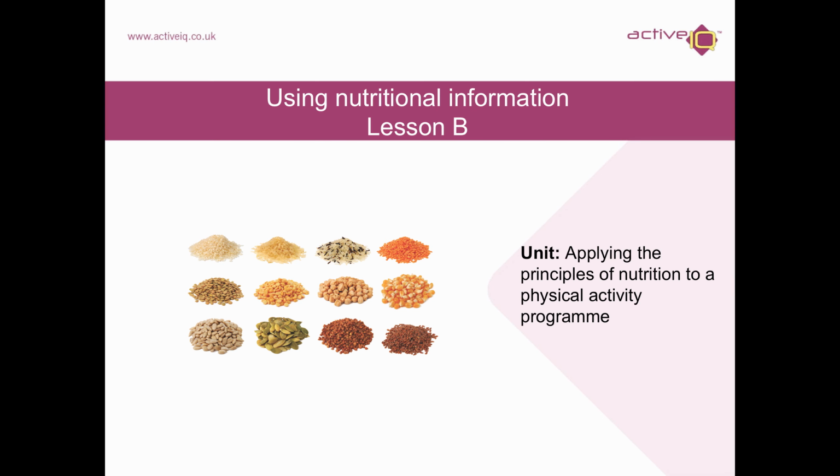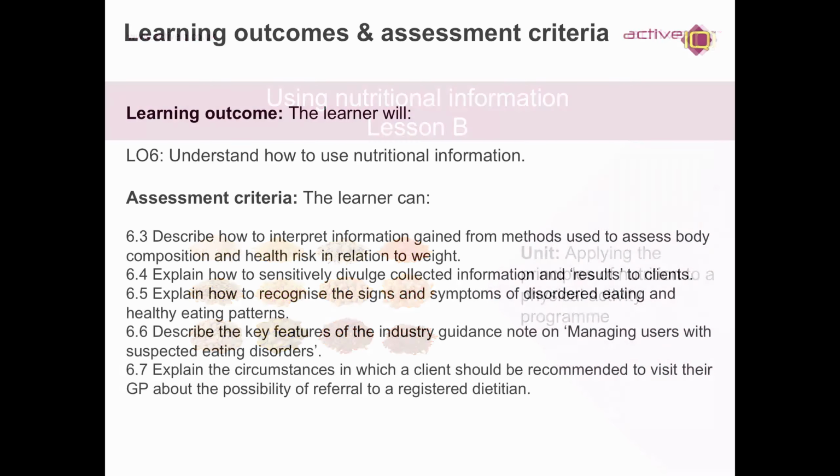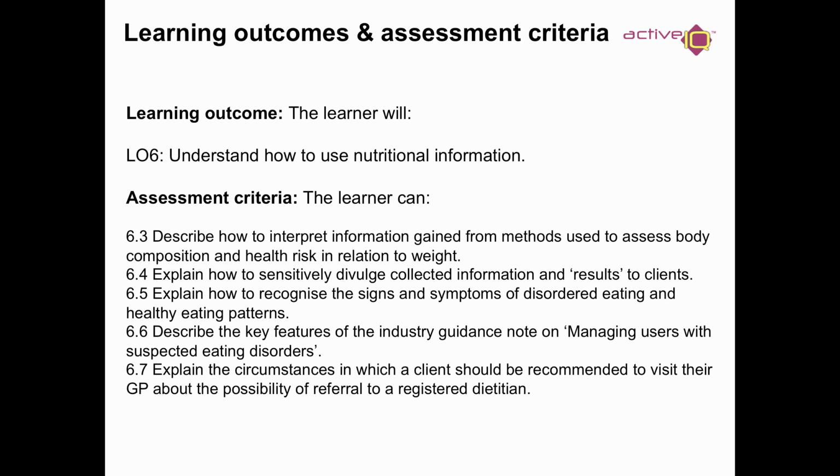Okay, here we go. Using nutritional information, lesson B. We briefly touched on eating disorders during the last presentation, and what I'm really looking to do today is explain a little bit more about some of those disorders, what they look like, how they can present themselves, and what you should really look out for as a trainer so you can make sure that your clients are nice and safe.